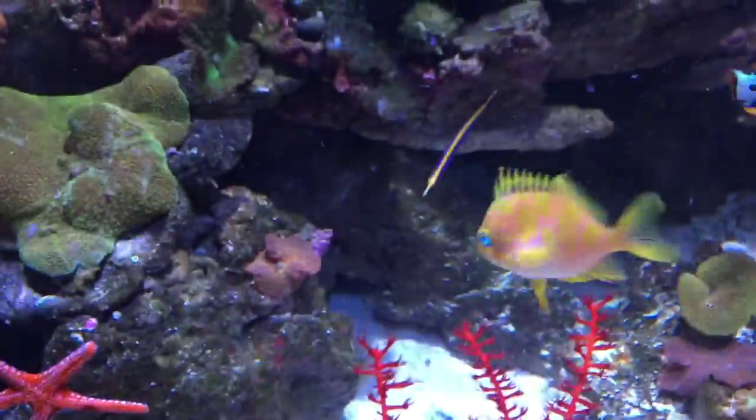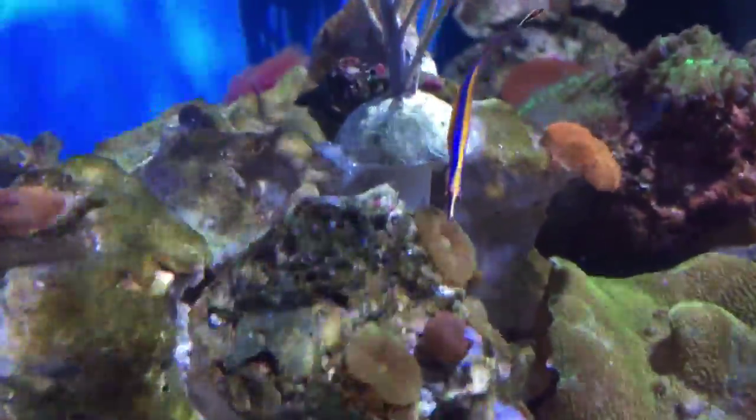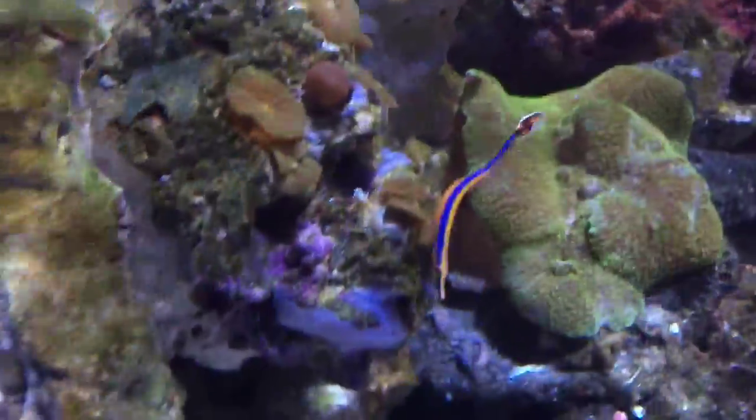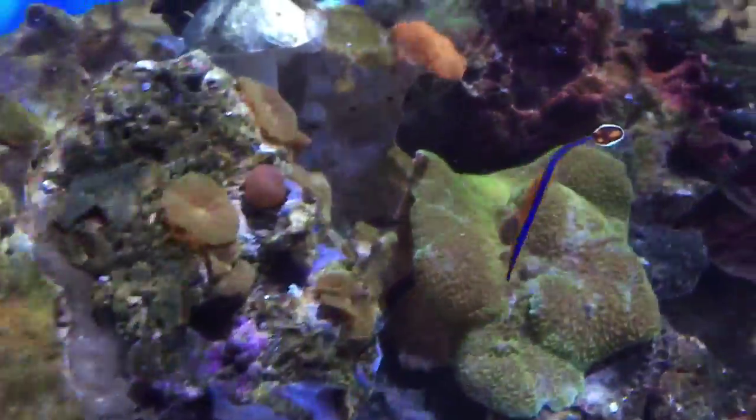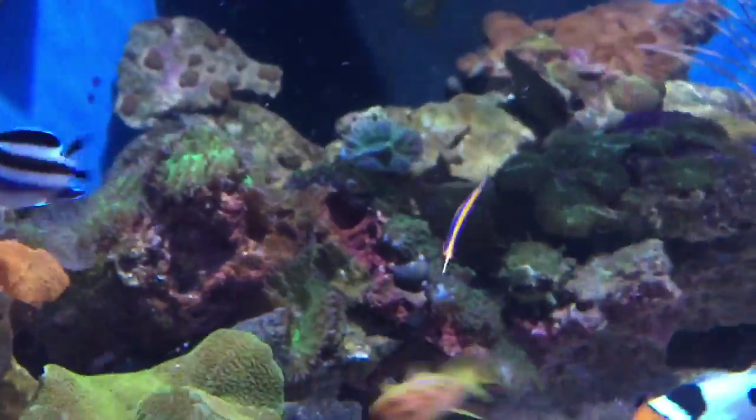I do have the blue striped pipefish. That's the female right there, and the male's right here. Let me see if I can get a zoom in, because they've been spawning on a regular basis. You can see the bottom part of this male here. You see the eggs that it's carrying. Hard to see because they're tiny.